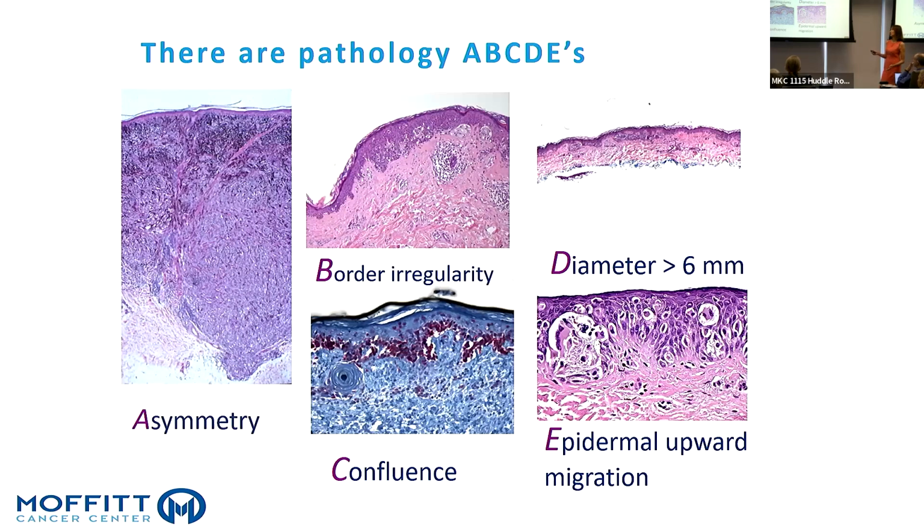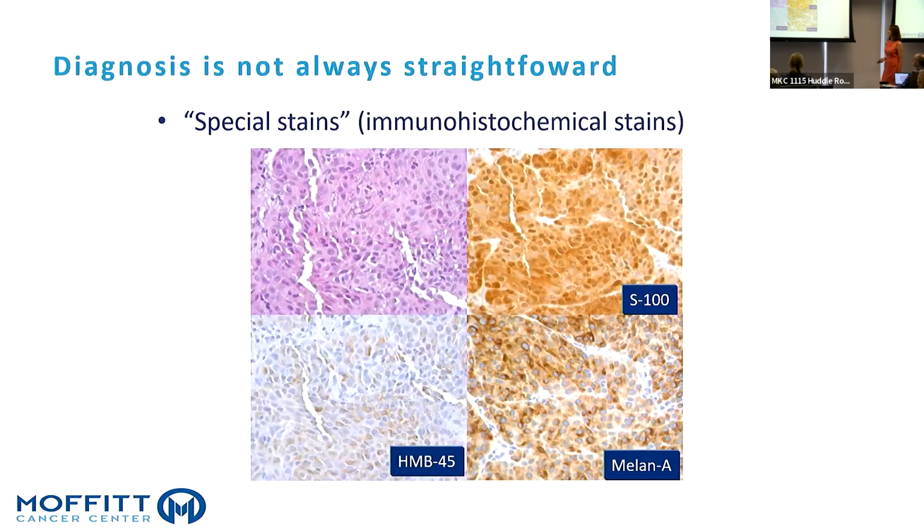If we put it under the microscope at low power and we can't even see the edges of it, that's big and scary. And then we look at other things such as, it's not a color, but it's confluence. This is a melanoma done with a special stain that we'll talk about in a minute. And all the red cells are melanoma cells. They're all connected in a line. That's confluence, that's bad. Ugly cells present at all levels of the skin, or epidermal upward migration, is also bad.